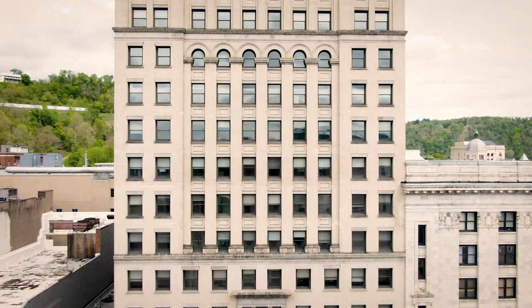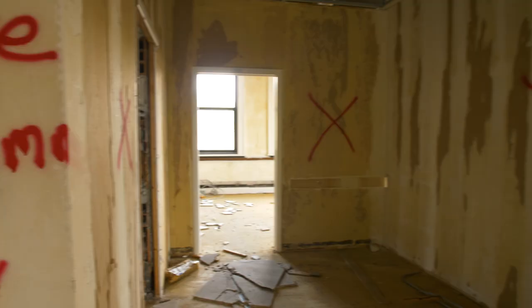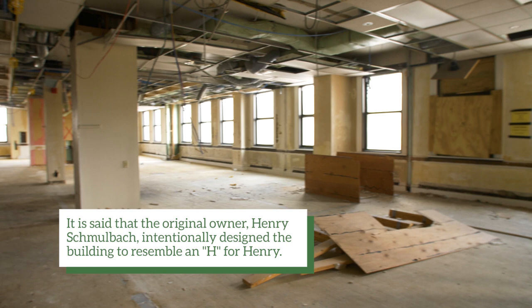Let's see what we got on this floor. More of the same, you know. A little bit easier to see the big picture. We have a lot of natural light because of the shape of the building. It's very much an H shape.